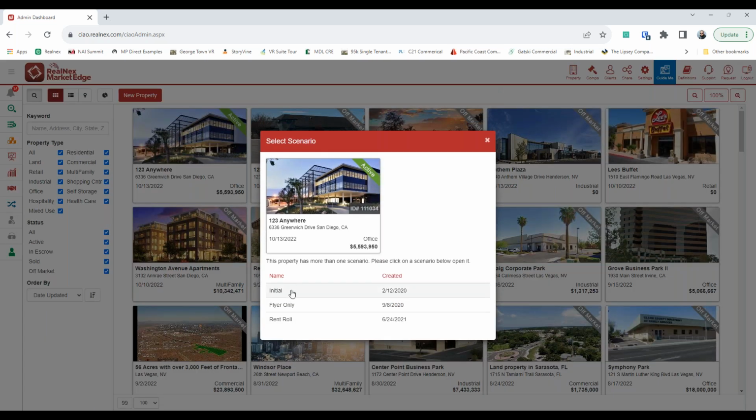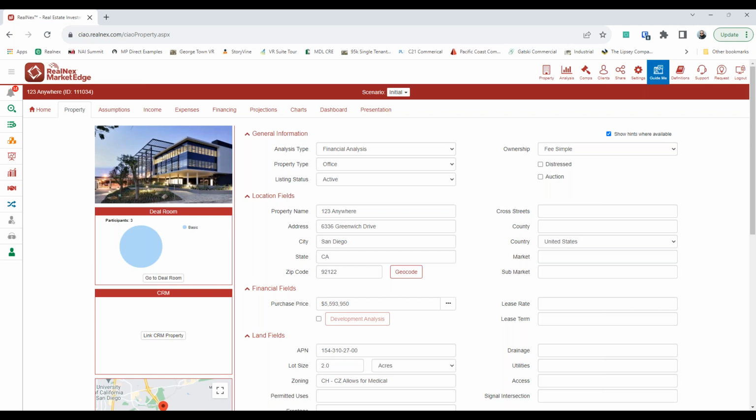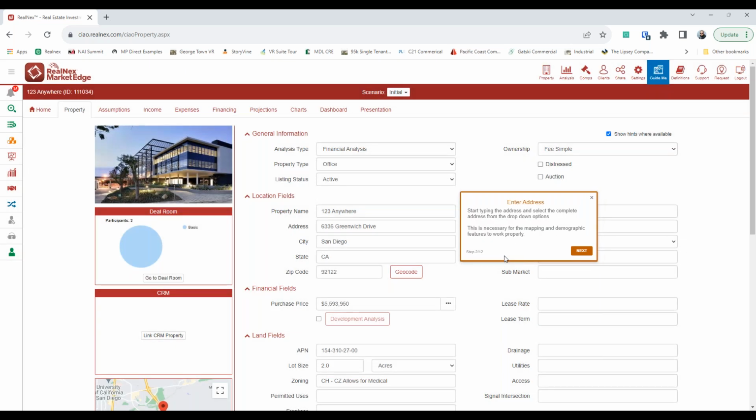Well, what if I was working on this package and I had to go to lunch, or it's the end of the day, I didn't have any more time. How do I pick up where I left off? Simply go right into Guide Me, go to your commercial package, and I left off on the property page, and select the property page. And this is going to talk you through things like the address.